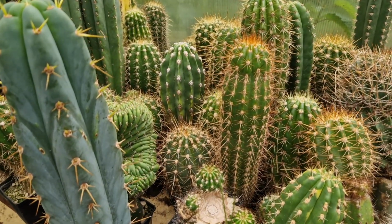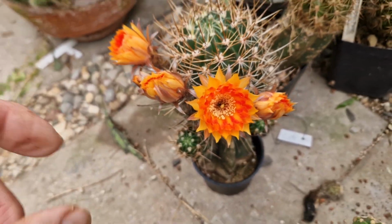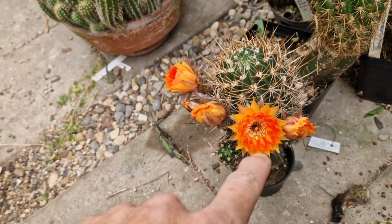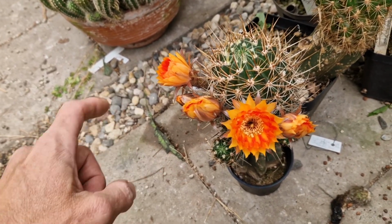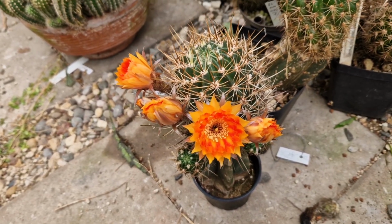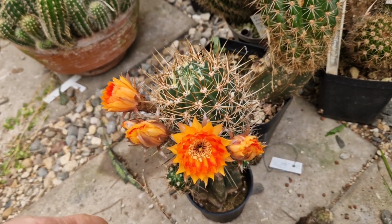There are lobivia that are opening up. So this one, yesterday, this one opened and this one. Today we will have this one and this one, I think. Born to be Wild. It's a very good one.